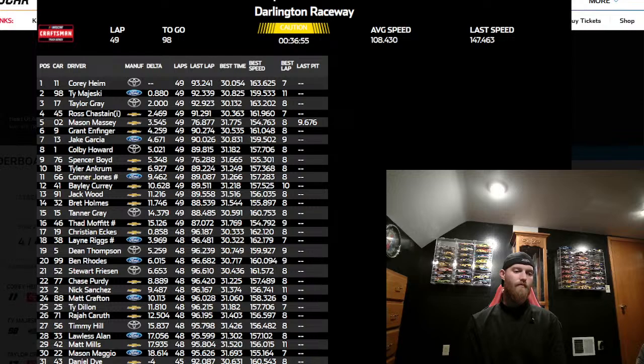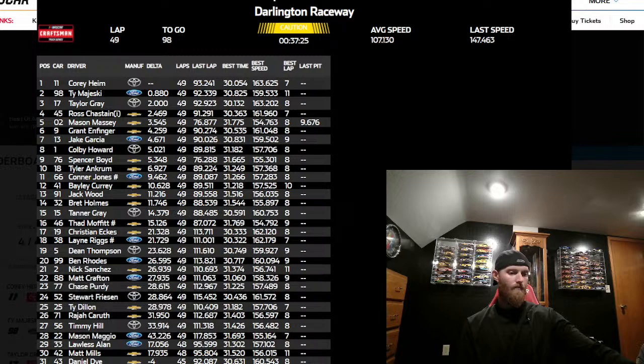You're going to make it pretty good speed out here, baby. A lot of adjustments on pit road. Did they make the right adjustments? Taylor Gray might get around Corey Heim exiting the pit there. He's going to win the battle. And he does. Corey Heim loses a spot. Taylor Gray, Corey Heim, Ty Majeski, and Christian Eckes loses 2 spots as well.